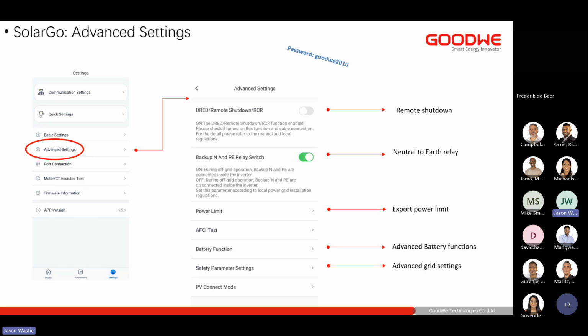Right at the bottom, we've got the safety parameter settings, which is the advanced grid settings. So should you have a site where the grid voltage is either too high or too low, you can adjust slightly or other safety parameter settings in that grid settings to allow the inverter to work. It's obviously not recommended because the grid code allows for all the tolerances that our national grid is supposed to have.